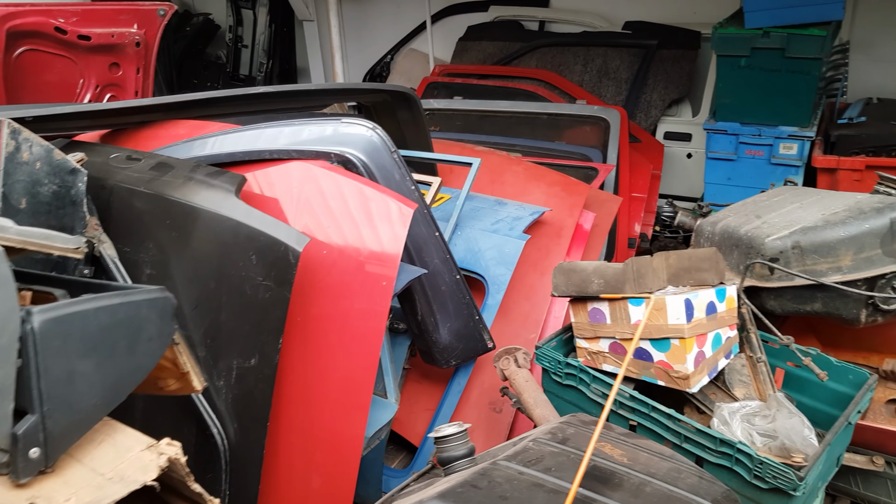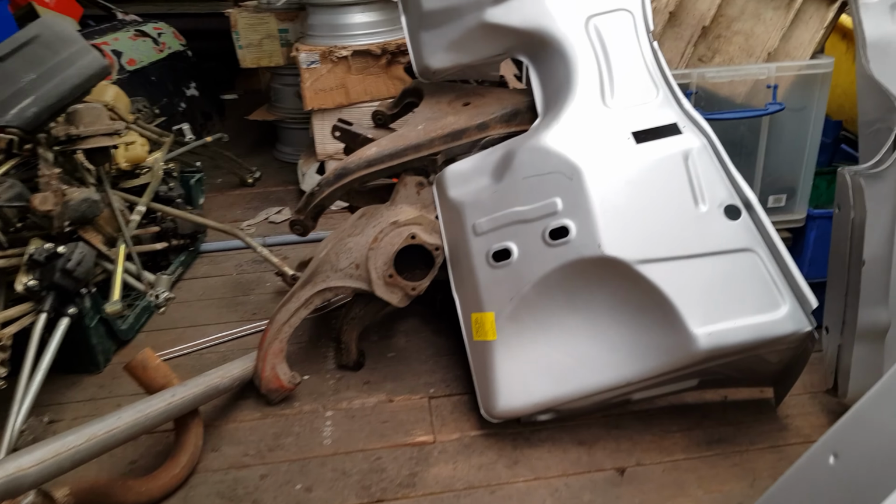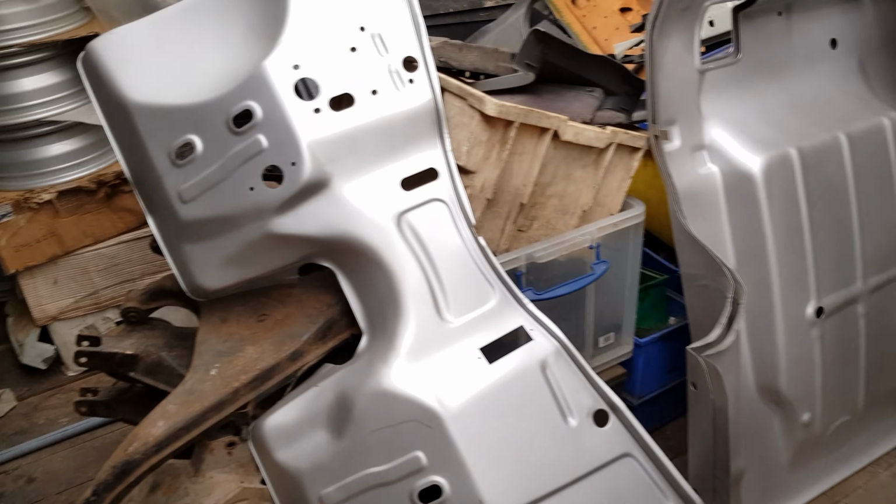Good selection of bonnets and doors over there. Fuel tanks. Again, people, just give Graeme a ring if you need anything. He's got it, he has to have. There's that much stuff here, it's ridiculous. Under here, got even more bits.